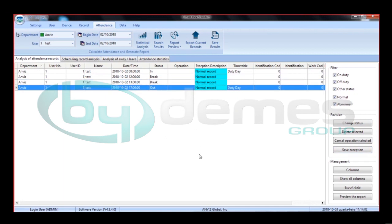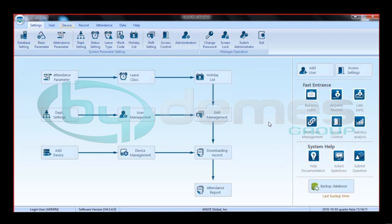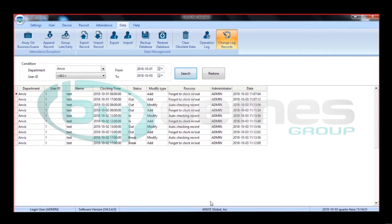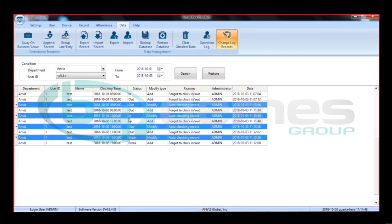And one more thing that is also very interesting is that we have all the historical of changes of the software. Let me show you here. It's in the change log records. Here in data, change log records, I can check all the modifications of logs in my system. So it informs me of everything that was modified by a user of the software. In this case, look, we added some status for tests, and we modified some status to correct. So it's a historical of all the things that are in my software.